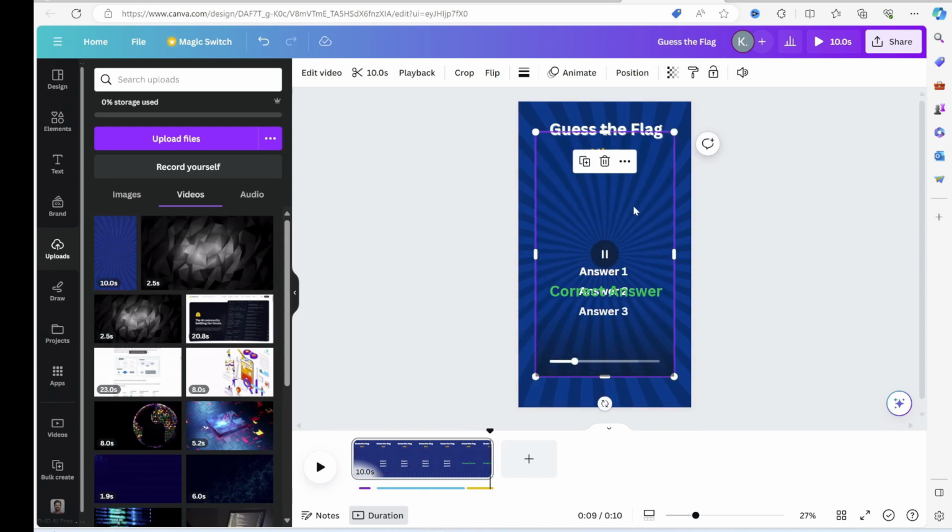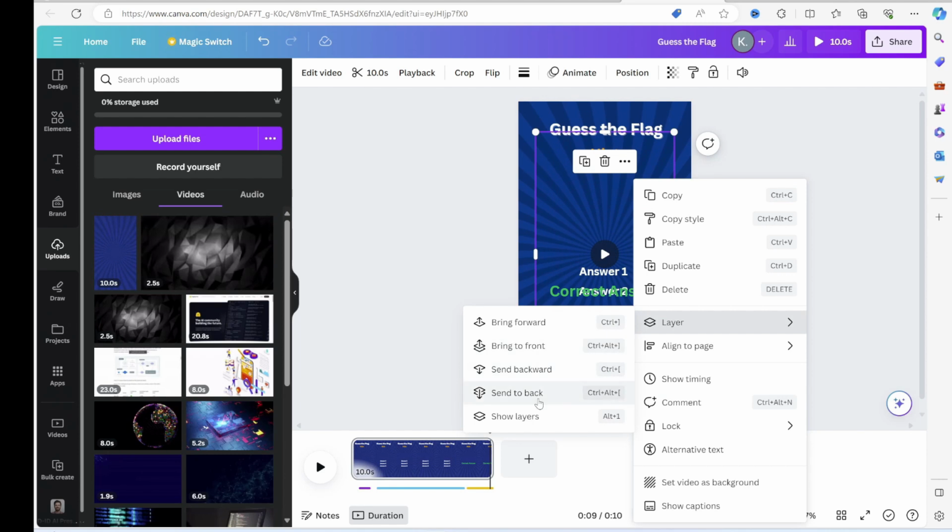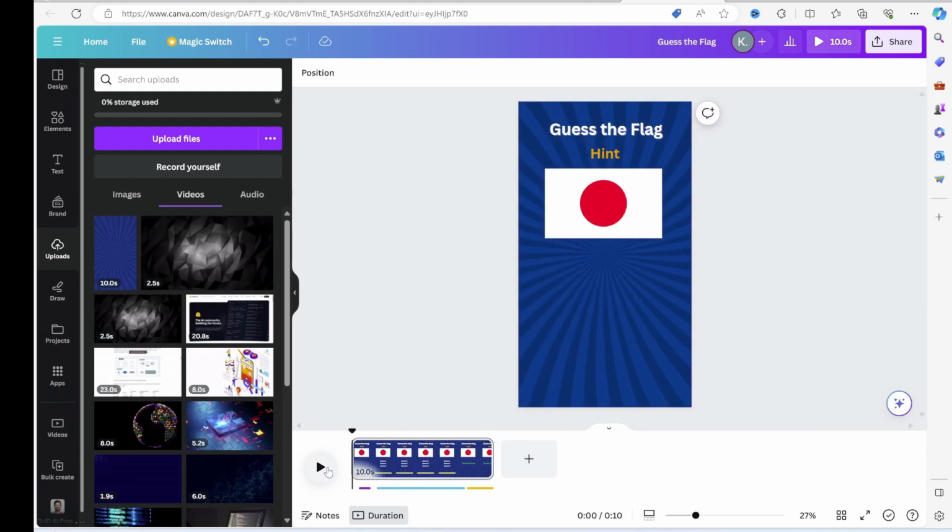Now right-click, go to Layers and select Send to Back. Here is what it looks like.